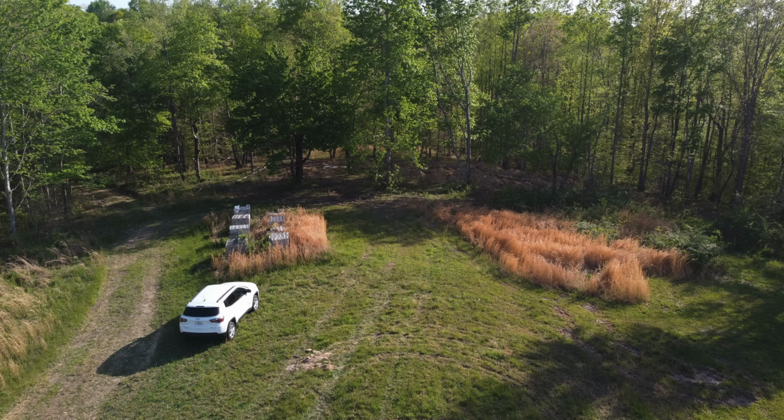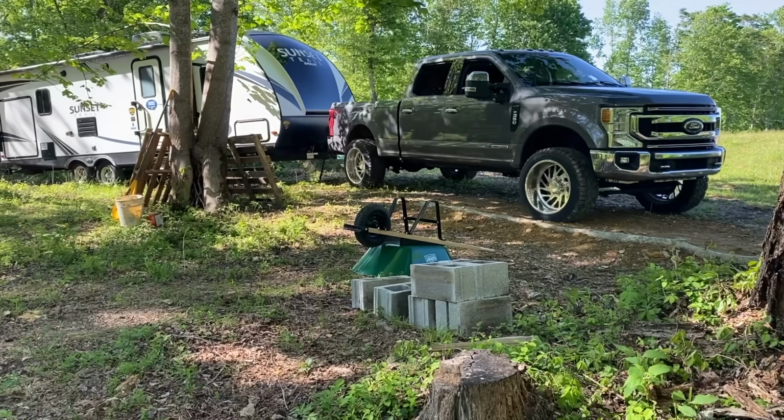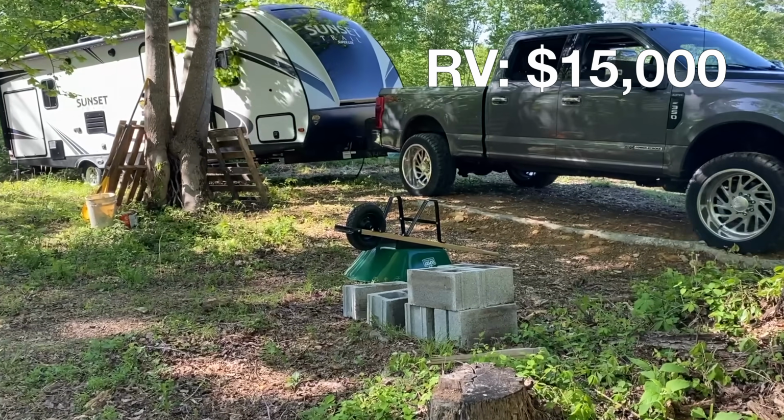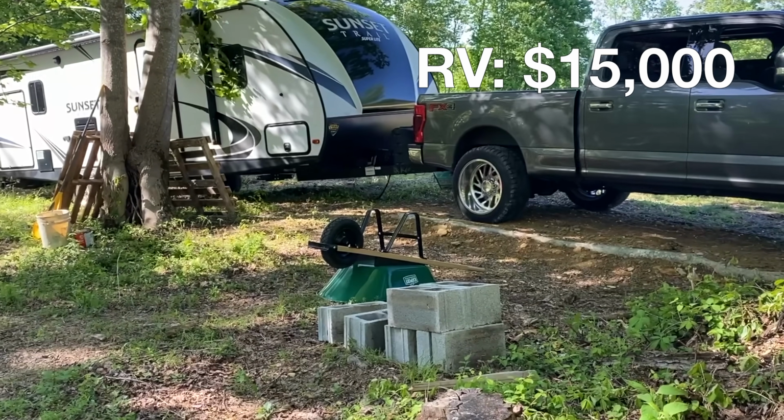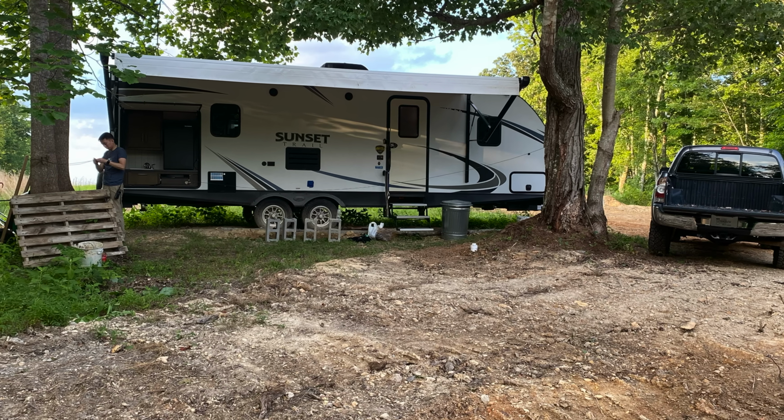About 2 months before the big move, we stayed in the area for 2 weeks and managed to buy an RV, which cost $15,000. This is where we'll be living while we build. The good news is it's right on site, so that should help the build go a lot quicker. It's pretty cramped though.